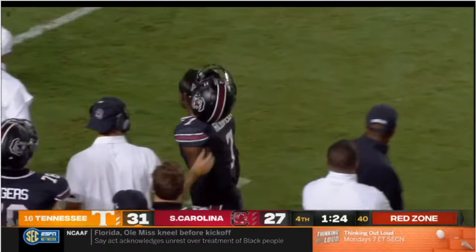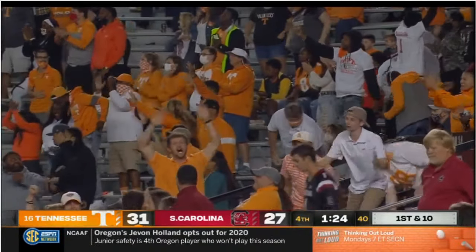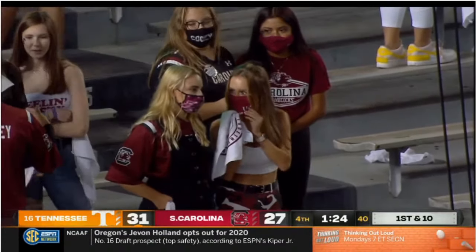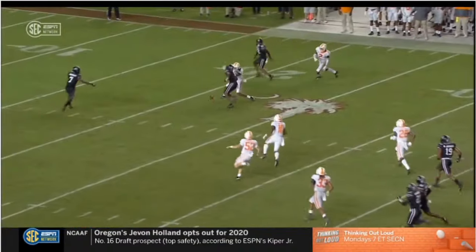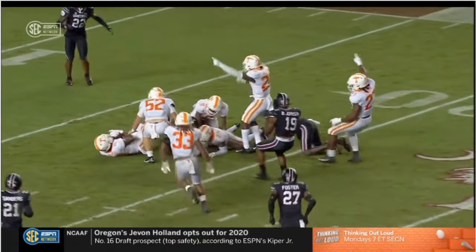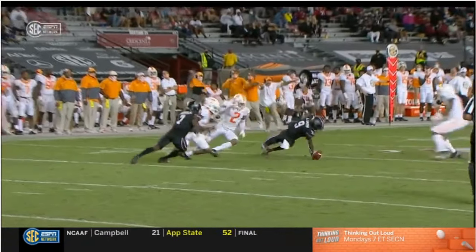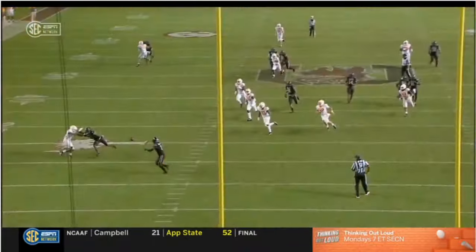Jimmy Holiday recovers it, as Jamie Robinson is incredulous at the fact that his Gamecock teammates touched it. I think it was Cam Smith again. I think this ball... And that ball did. Bounced up, caught Cam Smith in his right leg. And that's the way it ends for South Carolina.